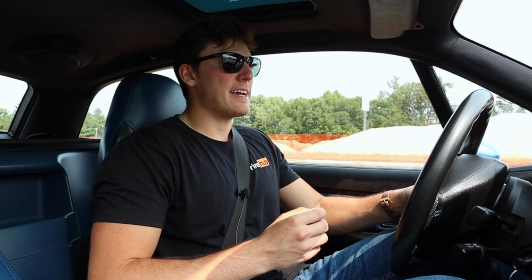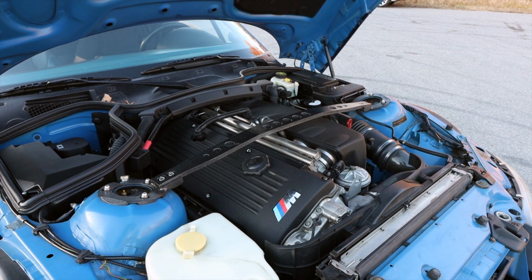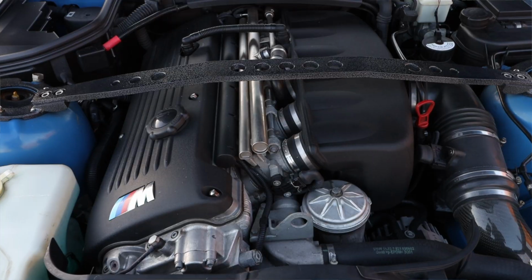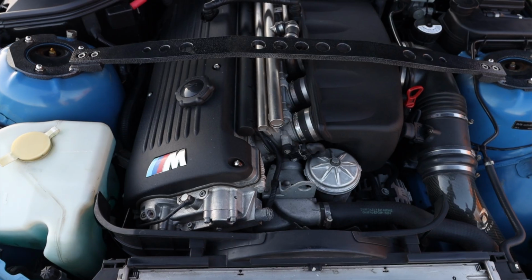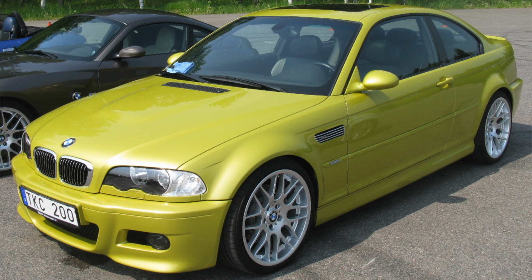The M Coupe is a hot rod, plain and simple. It's a concoction made from the M division parts bin, and I quite like that. But what I like the most is under the hood. And especially because it's a 2001, it boasts one of the best engines ever built, the S54 spec of the 3.2-liter inline 6, which also powered the new E46 M3.